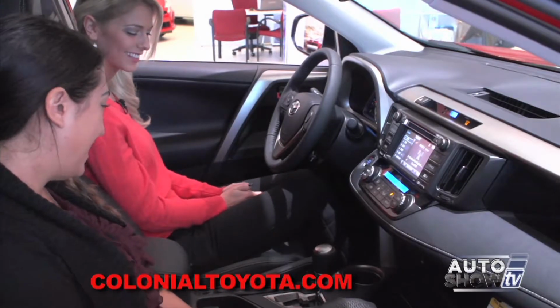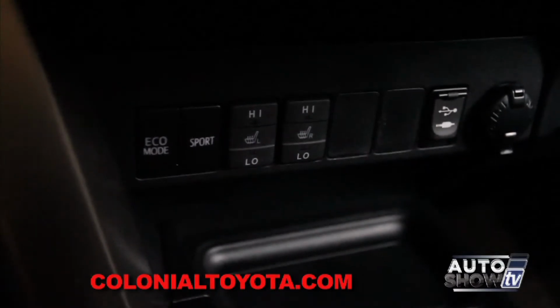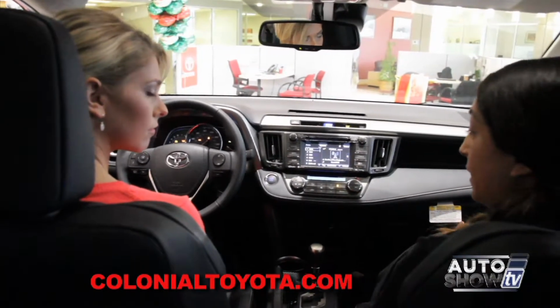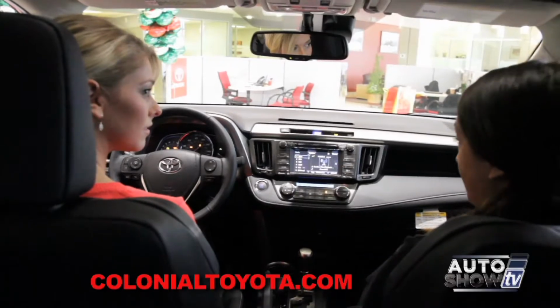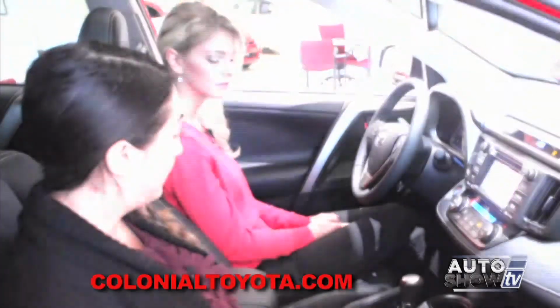Yes. Now we also have Eco Mode and Sport. Eco Mode is going to help you achieve better fuel efficiency in city driving. Sport is essentially going to give you a sportier ride. It'll stiffen the steering in the vehicle. So 2 different ways to drive the RAV4 to make it more convenient for you.